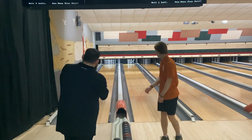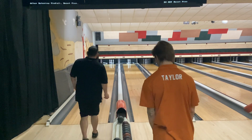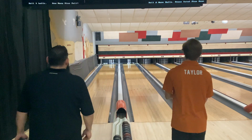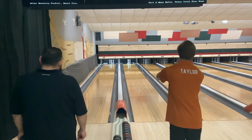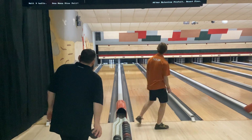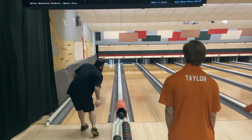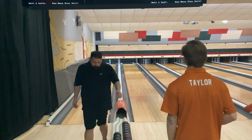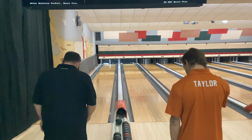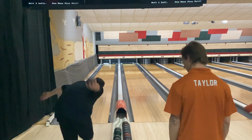Matt Taylor misses the head pin on his spare fill, but he got some backdoor action there, and it's 7 fill. Picks up the spare. So Matt Taylor showing signs of life. Two marks in a row to start the second string. Glenn just missed this triangle bid for a spare.